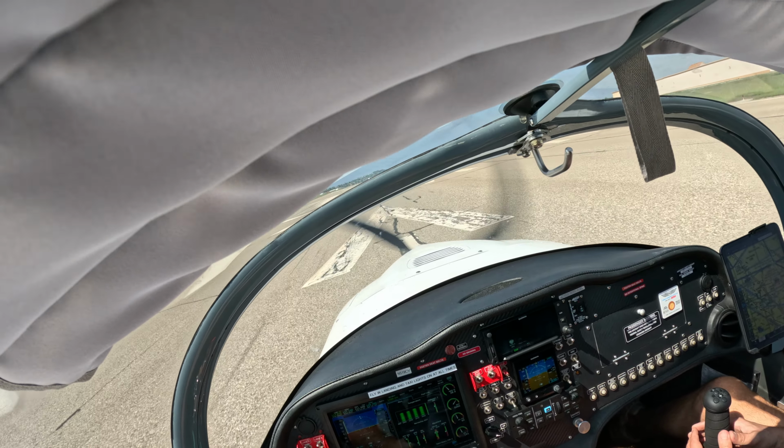Didn't make the runway yet. Power idle. You sure? Yep, I promise. Don't be nervous. I'm not. Left rudder. Uh-oh. Left rudder. Nice. Nice. Beautiful, Robert. Yeah.